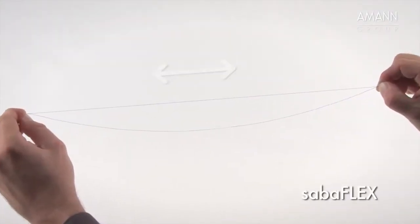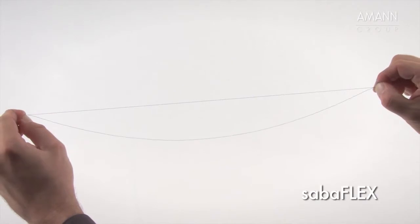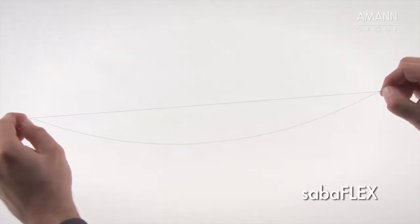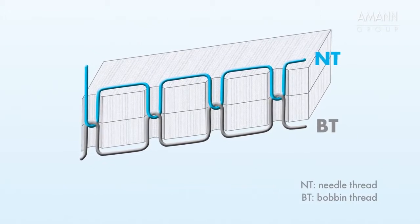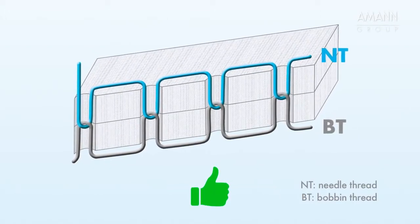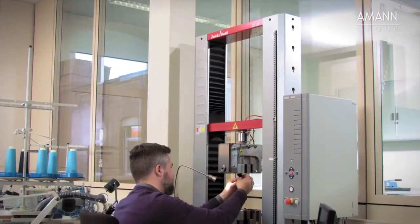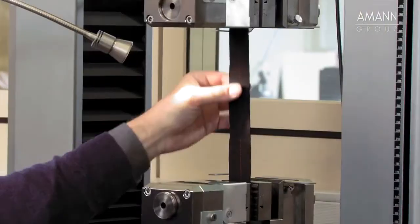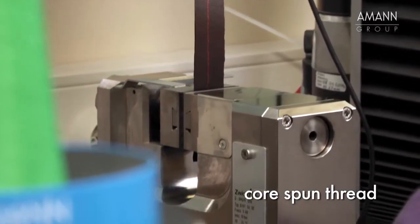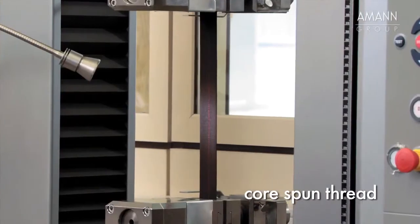sabaFLEX can influence an incorrect thread balance in the lock-stitch seam positively. However, the maximum elongation and tensile strength of a seam can only be achieved if needle and bobbin thread are of equal length. There is no standard for testing a seam's lengthwise elasticity. Internationally accepted tensile strength tests refer to textile surfaces only.